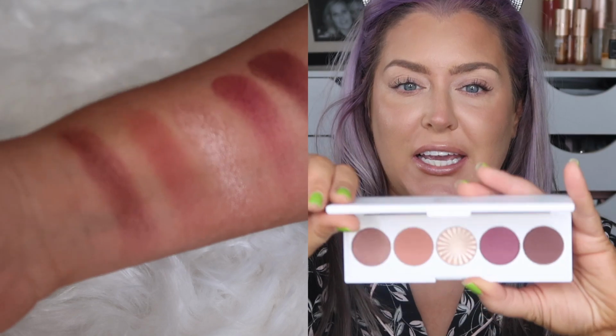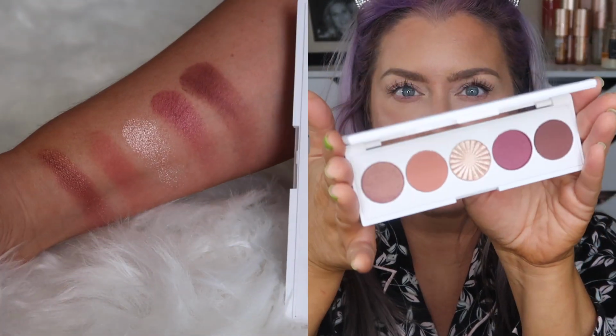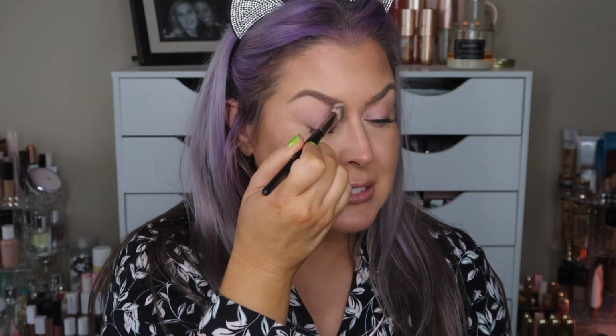So they did send over this beautiful palette. This is their signature palette in the name Symphony. It's the beautiful like berry tones that I absolutely love. I am gonna go ahead and take the translucent powder and just set down the primer that I did apply on my lid. You'll know that's just kind of what I do. I do have slightly hooded eyes, and no matter what, they're gonna crease. That's just what they do. So I'm just gonna go ahead and set it down.